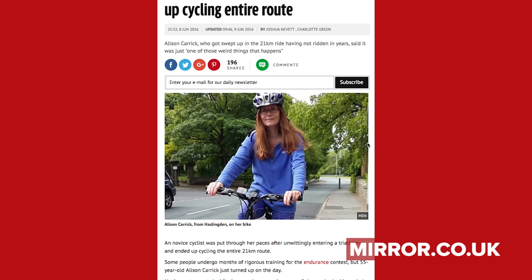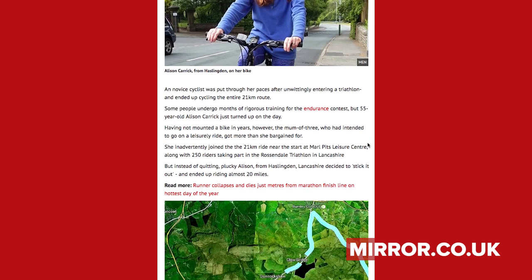The marketplace is awash. Well, some racing news now with a slight twist. This was a story which came up in the British newspaper The Daily Mirror. They were talking about a 55-year-old, Alison Carrick, who was out on her bike for the first time in years, just doing a Sunday jaunt, when all of a sudden she found herself caught up in the middle of a triathlon race. Well, she said she noticed it was a triathlon when she realised that all the cyclists with numbers on their back were wet.